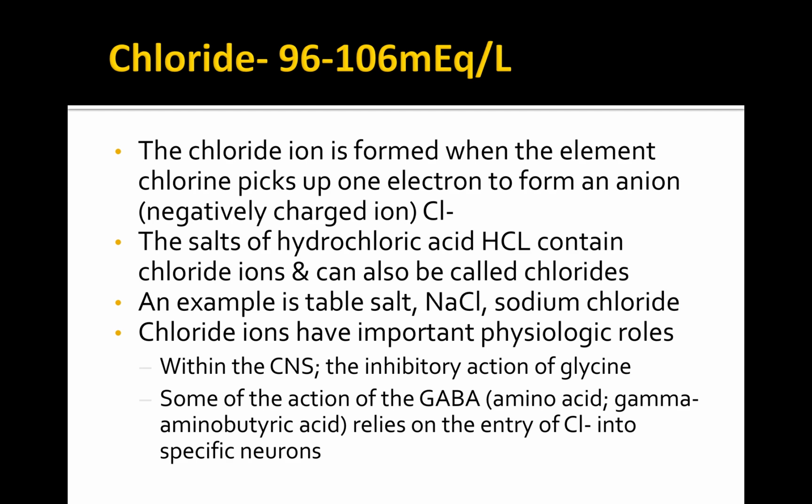Chloride ions have important physiological roles. Within the central nervous system, it's the inhibitory action of glycine. Some of the action of GABA, which is the amino acid gamma-aminobutyric acid, relies on the entry of chloride, the negative anion, into specific neurons. It's usually taken into the body through food and table salt, and works with other electrolytes to maintain the fluid in the body and maintain the acid-base balance, or pH.